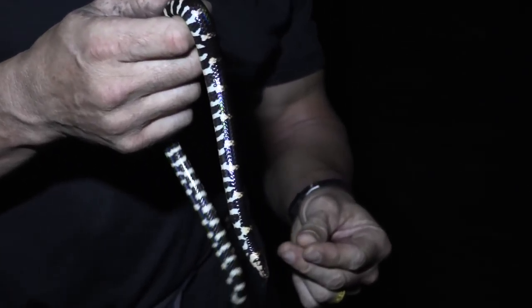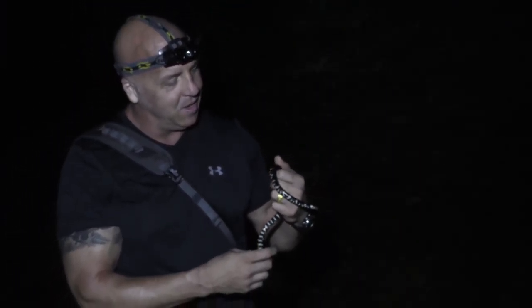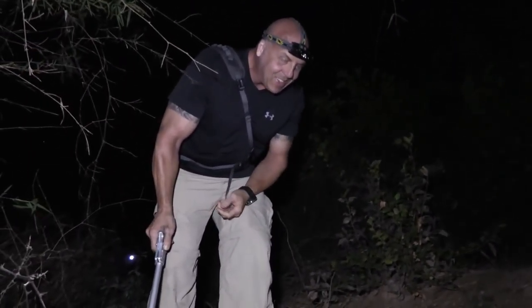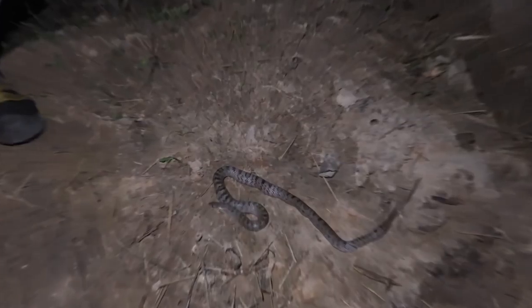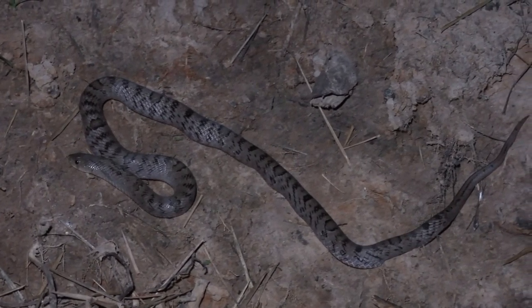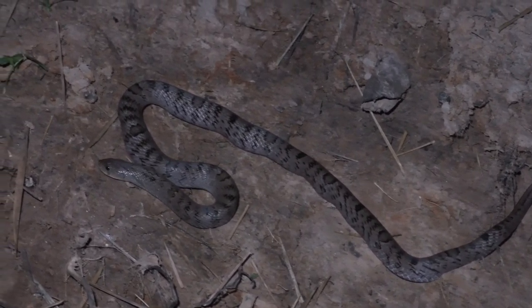Well, we haven't even really started yet. Well, I guess we have. So this is what we broke the ice with this evening. All right, so this is a new one for me out here. It's a kukri snake, Oligodon. I don't know which species. There's a lot of different species in this genus. I don't know which one this is. It doesn't look like any that I've seen before.